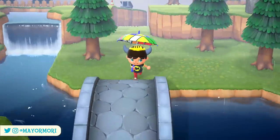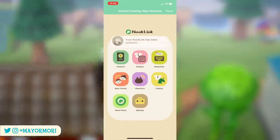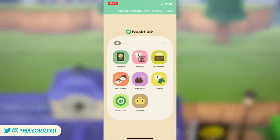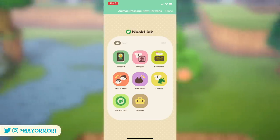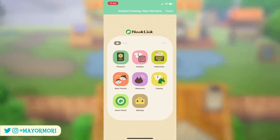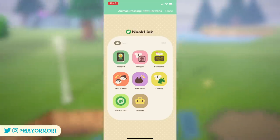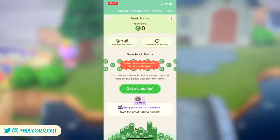So earlier today, the brand new Nook Link update went live for the Nintendo Switch Online app for smartphones, adding a new service and currency called Nook Points. Now we've already mentioned this, but basically, Nook Points are a brand new type of currency that has been added into New Horizons' ecosystem and can be earned, saved, and then redeemed for prizes. Now to access Nook Points, all you have to do is boot up Nook Link and you'll see a brand new app called Nook Points, and it's as simple as clicking through it to start collecting.